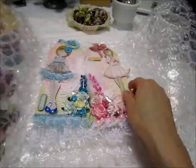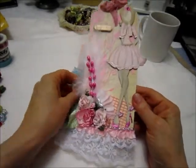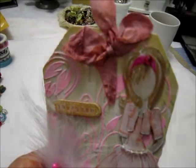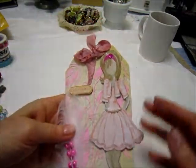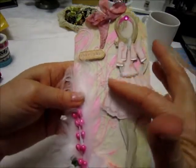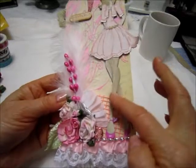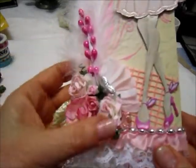And these are her tags. This is the tag swap we were in. And we were using the new Julie Nutting doll stamps. She designs for Prima. And look at that. Beautiful seam binding. Oh, and her hairband. Look at her cute little outfit. Her beautiful long legs that go on forever. Love the trim on the bottom.